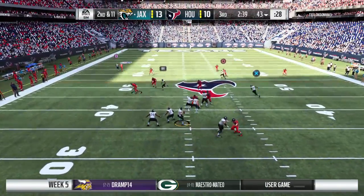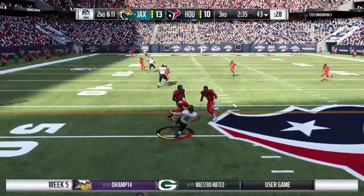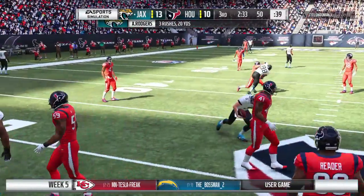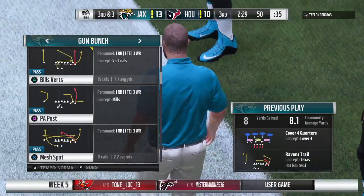Rodgers to throw on second down. Being chased out left. And avoids the contact by sliding. He turned that into a nice gain. Gets him 8 yards closer for third down.